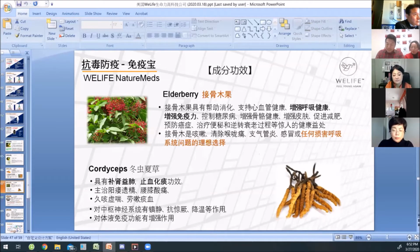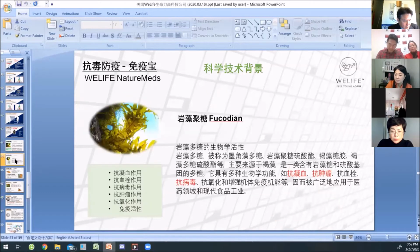The NatureMed is a combination of many products, including the most important, which are the fucoidins. These are the seaweeds that we use in this product and in several of the products that I've developed over the course of the last 20 years. These are incredibly effective at boosting the immune system.